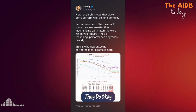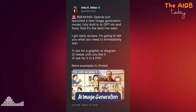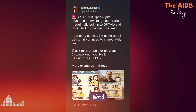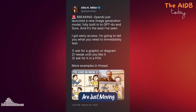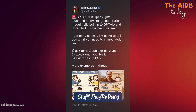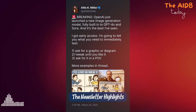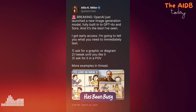They do. Okay, let's move on to our final topic, AI image generation. All right, into the visual world. This is one area where things are just moving so fast and, honestly, some of the stuff they're doing is mind-blowing. So what are some of the big recent developments the newsletter highlights? Well, OpenAI has been busy.